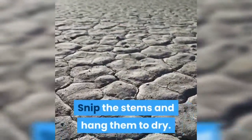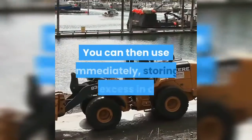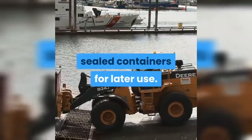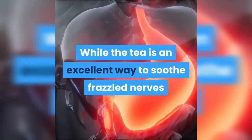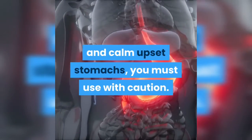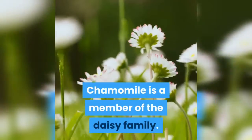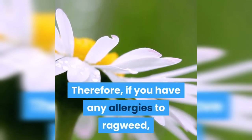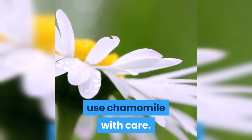Snip the stems and hang them to dry. You can then use immediately, storing any excess in dark, sealed containers for later use. While the tea is an excellent way to soothe frazzled nerves and calm upset stomachs, you must use with caution. Chamomile is a member of the daisy family. So, too, is ragweed. Therefore, if you have any allergies to ragweed, use chamomile with care.